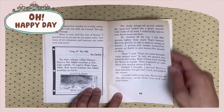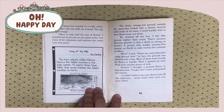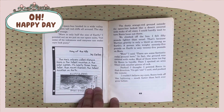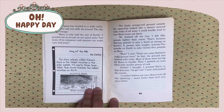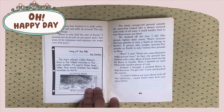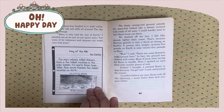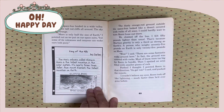The space bus landed in a wide valley. There were tall red cliffs all around. The sky looked orange. Mars is only half the size of Earth, I pointed out as we put on our spacesuits. But some of its volcanoes and canyons can make ours look puny. The dusty orange-red ground outside the space bus looked like a desert covered with rocks of all sizes. I could hardly wait to turn Rocco loose out there.